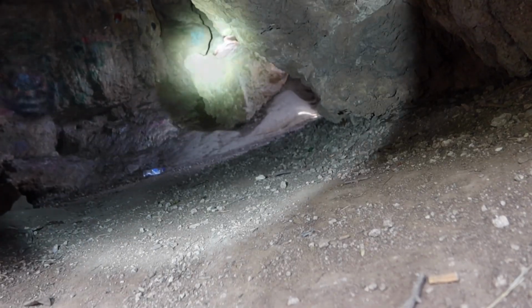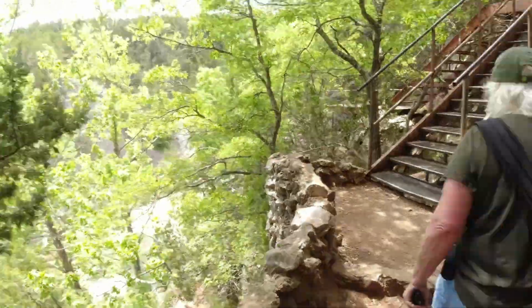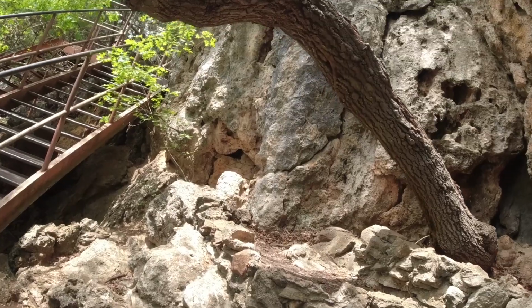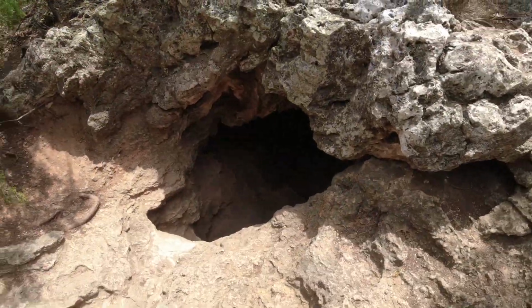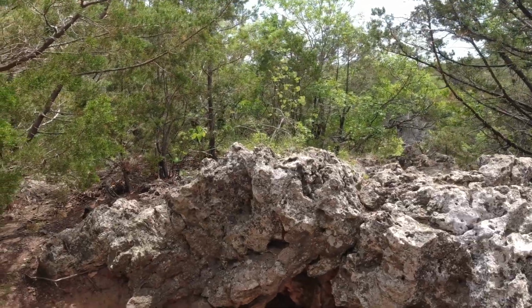Can you skedaddle around the other side? I don't think so. Let me just crawl through and see if there is another entrance. I think there is. Yeah, I'll show you. Let's go check out the other entrance. I don't know if we're still recording or not, but I never turned it off, so I assume so.